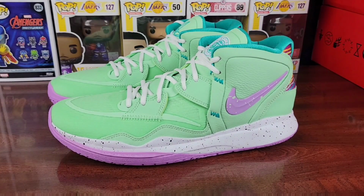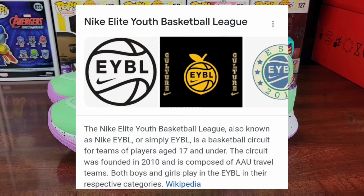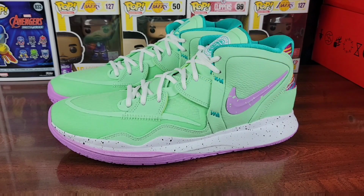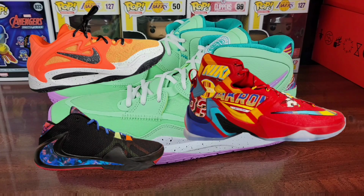This colorway is ridiculous. If you don't know what the EYBL is, the Nike Elite Youth Basketball League, also known as the EYBL, is a basketball circuit for teams and players aged 17 and under. The circuit was founded in 2010 and is composed of AAU teams, and they always come out with special colorways of the signature athlete sneakers like the KDs, the Kyries, and sometimes even LeBrons.